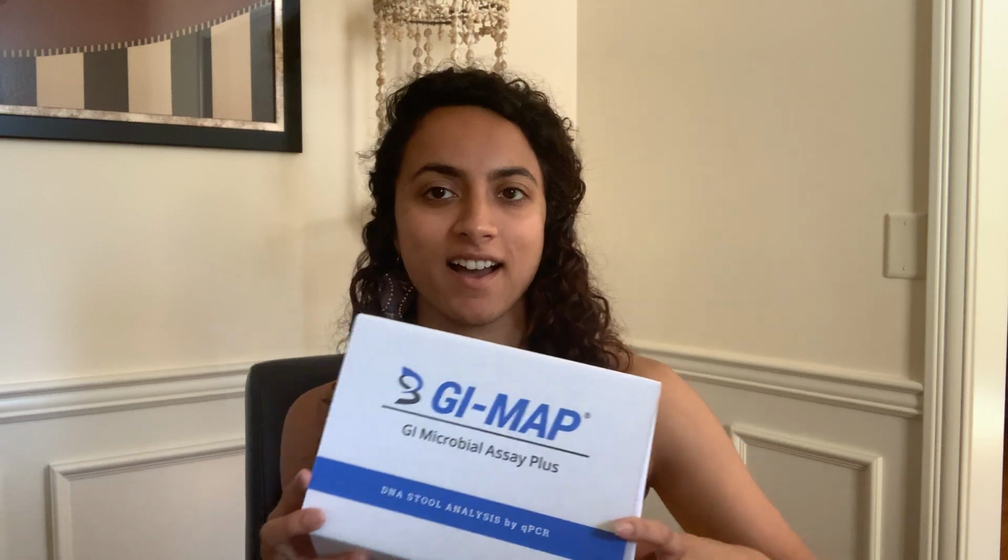Hi everyone, Dr. Hanisha here, and today I'm actually going to be doing a stool test, and I wanted to show you all. So this is the GI MAPS stool test. The test stands for Gastrointestinal Microbial Assay Plus, and this is a really great test to understand what's going on with your gut health, right?